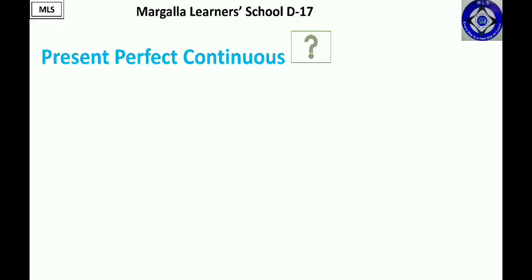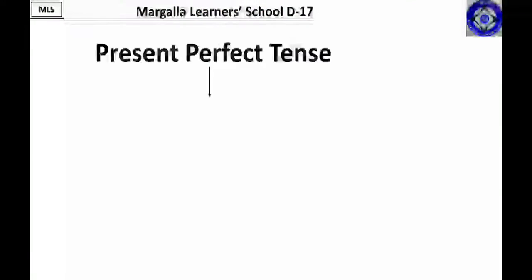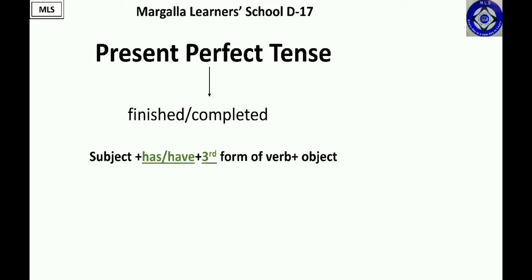So now the question arises: what is the structure of present perfect continuous and present perfect tense, and when to use them? First we will do present perfect tense. Basically in present perfect tense, we talk about actions which are finished and completed. And this structure is has, have with third form of the verb. Remember, in present perfect tense, we would use has, have with third form of the verb.